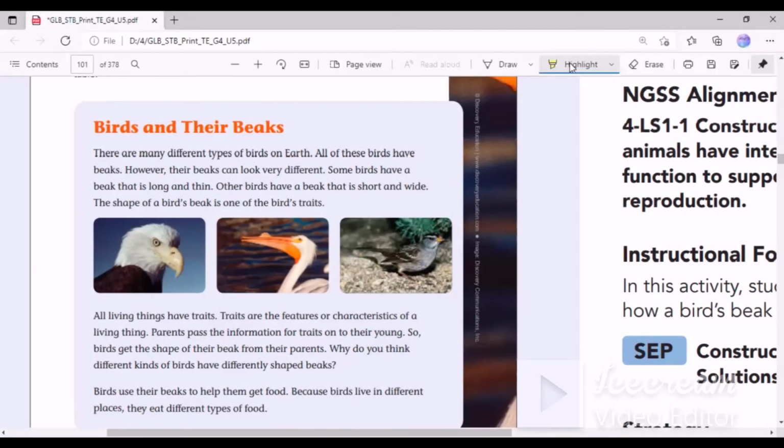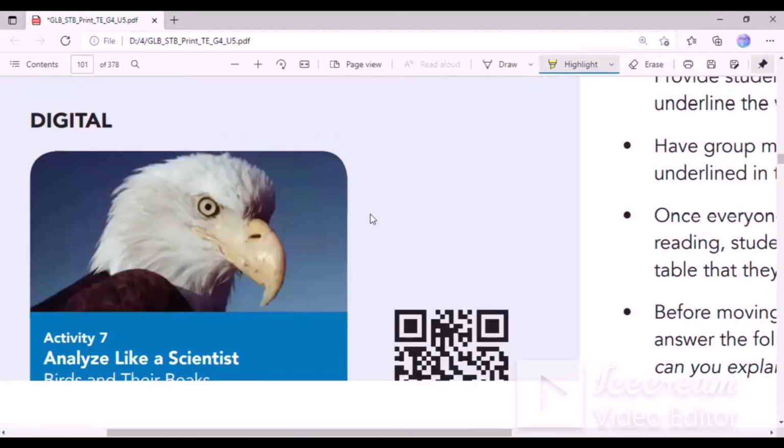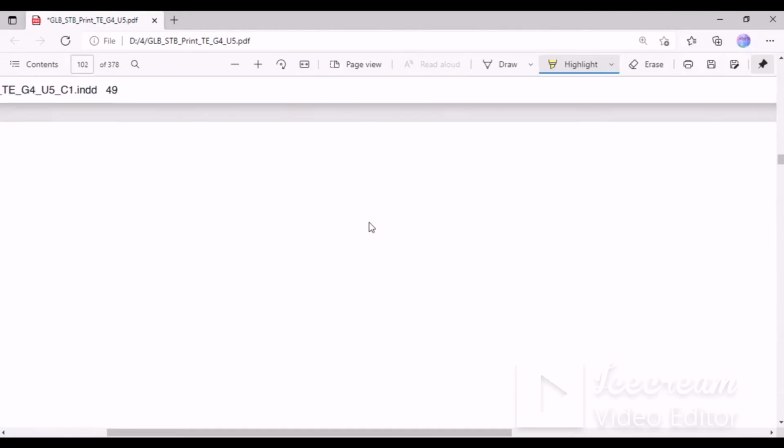The different places they live in help them to eat food. And because the birds live in different places, they also have different types of food to eat, so they have different shapes of beaks. One of them eats meat, another eats fish, another eats worms, and like that. So all of the beaks will be different from one another because of the different places and the different food they eat, and that is the adaptation that leads them to eat.